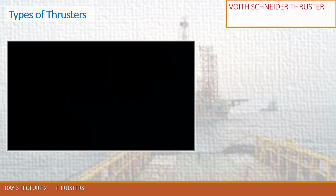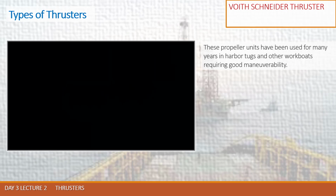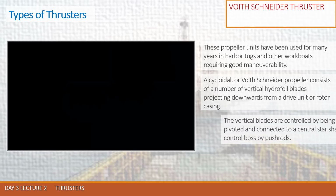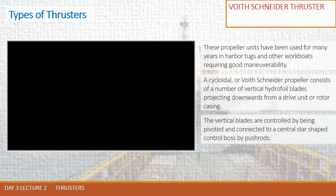Let's make a summary about the Voigt propeller. These propeller units have been used for many years in harbor tugs and other workboats requiring good maneuverability. A cycloidal or Voigt propeller consists of a number of vertical hydrofoil blades projecting downwards from a drive unit or rotor casing. The vertical blades are controlled by being pivoted and connected to a central star-shaped control, both by push rods. The central connection points of these linkages may be shifted eccentrically to the rotation axis of the unit, causing cyclical pitching of the blades.